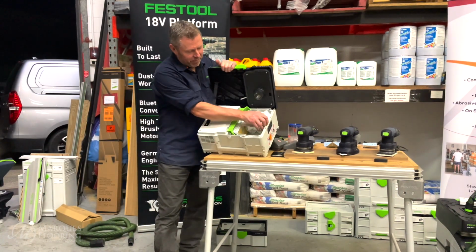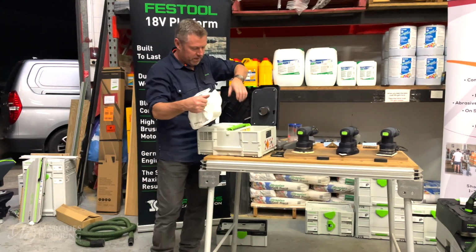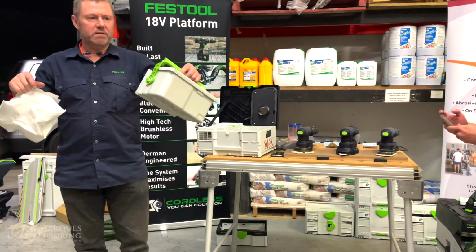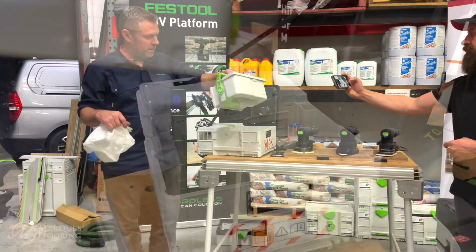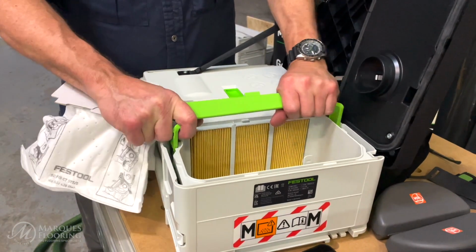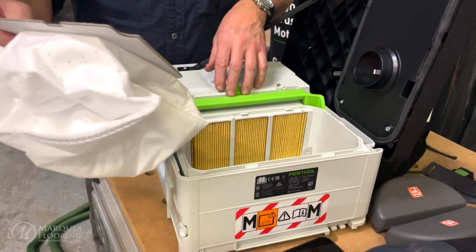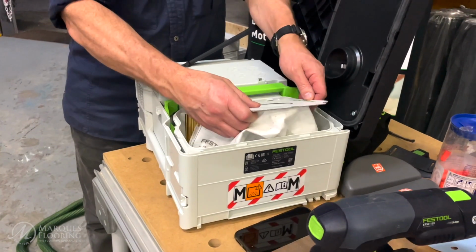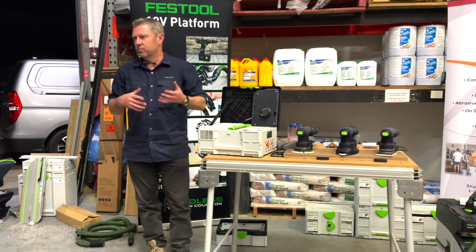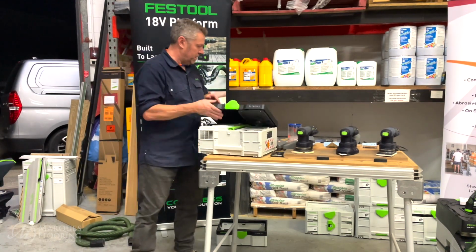So I've got a little 3.5 litre capacity bag. This is only dry pick up. And when we kick this out, this is just our filter and everything in there. So it's a fairly compact little unit, and being an M-class unit as well. Connect that in, that'll lock that up. Drop that in, and then we can lock that up. We can also get a reusable bag for these, so if we just want to empty the bag, we can.